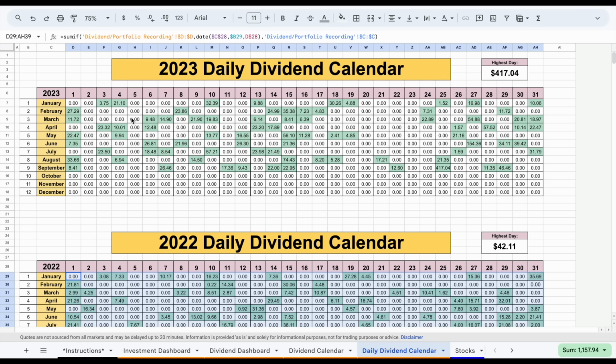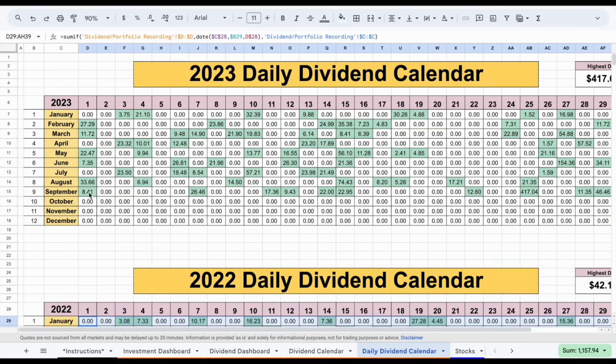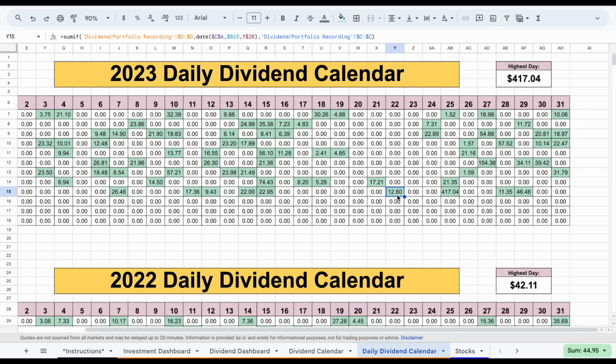So if we come up here, you can see my 2023 daily dividend calendar. I'll zoom in just a little bit. You can see a decent day on the first at around $8. The 7th was a good day at around $26. A couple decent dividend payments in the middle of the month right here. And scroll over here, you can see a $12 payment on the 22nd.